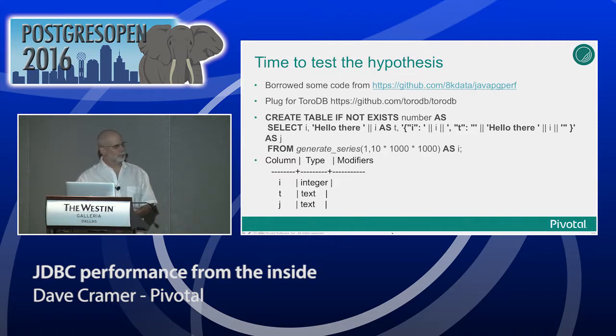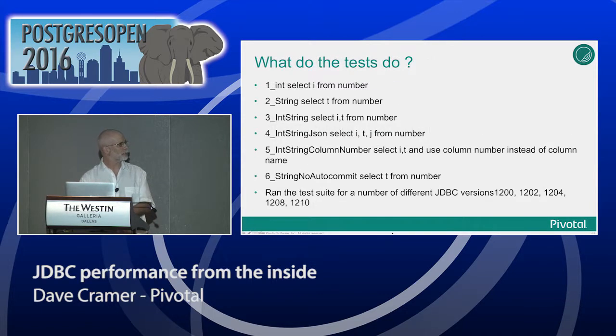So anyways, there's the table and the data. We just create a table. It has one integer, and 2 text fields, and it's about 10 million rows. And then I have a number of tests that he wrote. What do the tests do?